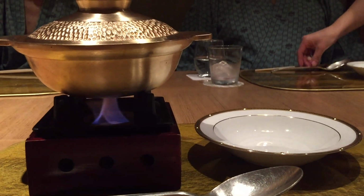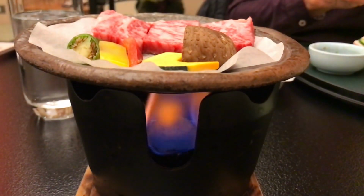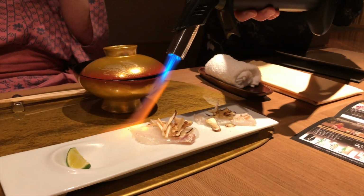Dinners at a ryokan are extravagant multi-course meals that last 2 hours. People can choose to dine in the room or in the dining room. Each course is meticulously chosen and typically accompanied by sake or beer.